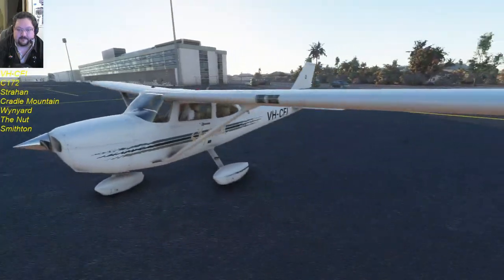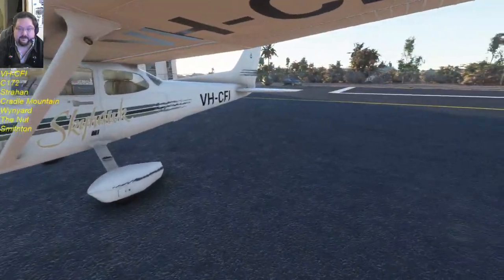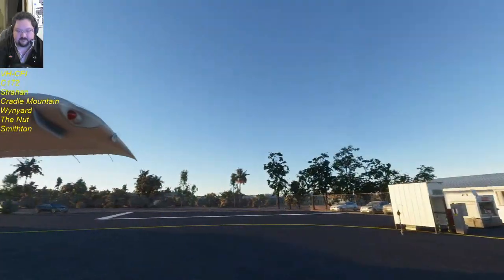And then we're done. Then we need to do a fuel drain. Make sure that the fuel is the correct type of fuel and didn't have water in it. All of that fun.